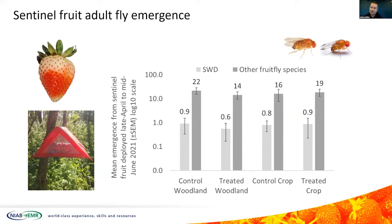And again, you can see the same problem has occurred. And probably during incubation, as the fruit has deteriorated under the incubating conditions that we have them in, which favour SWD, it looks like we've got higher larval competition from other fruit fly species and then higher adult emergence from the same fruit and very low SWD emergence. We haven't statistically analysed this data yet, but it looks unlikely that we'll see an effect if there is one to be found.